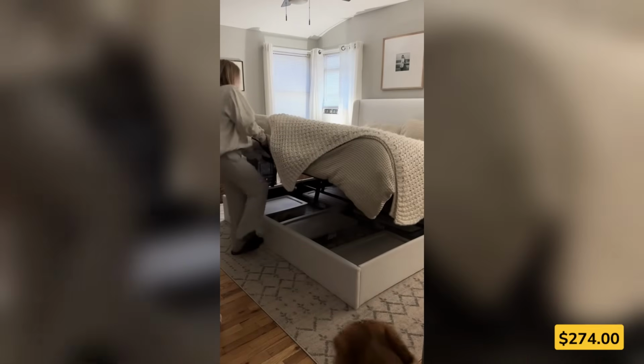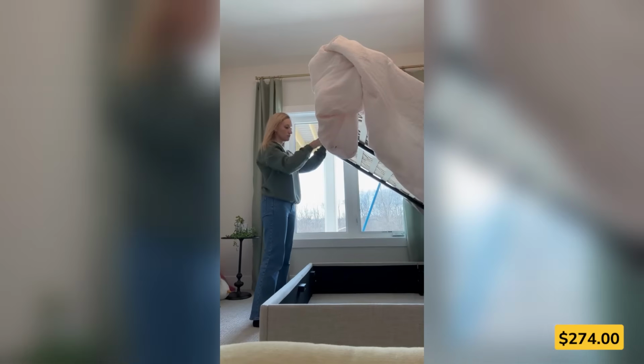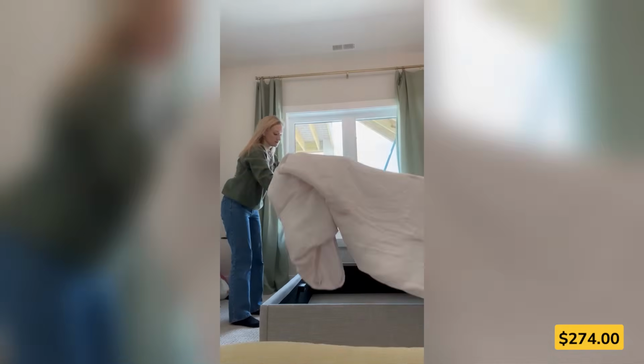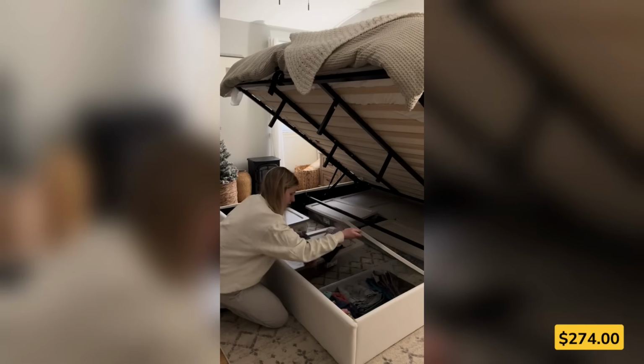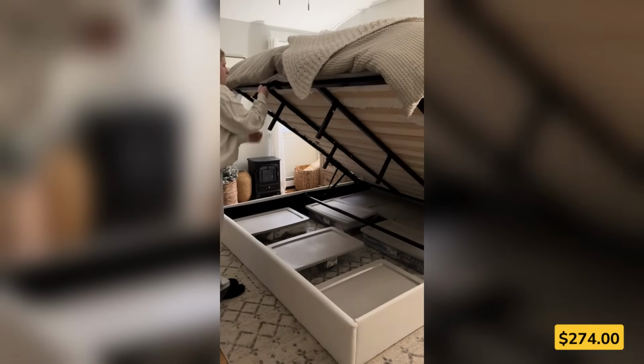Why waste space under the bed when you can turn it into hidden storage? This modern lift-up bed frame uses a hydraulic system to reveal a roomy compartment for bedding, clothes, or anything you want out of sight. The sturdy build makes lifting effortless and safe.